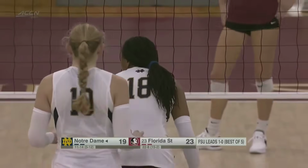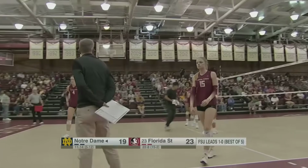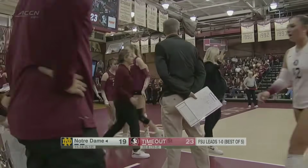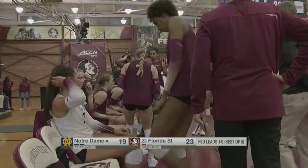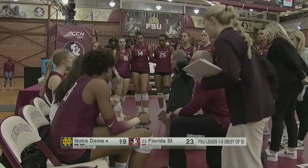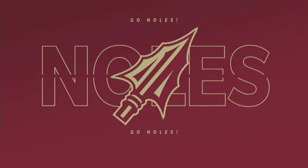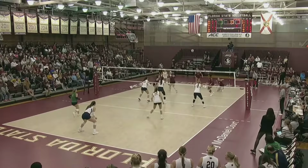Chris Poole wants a timeout, and he'll get it. And he's still got another timeout if he needs it. Notre Dame, for their part, out of timeouts. And, well, we've seen some fireworks from the middle blockers here in this match, particularly for Florida State. And we'll go ahead and take a look at them now as well.